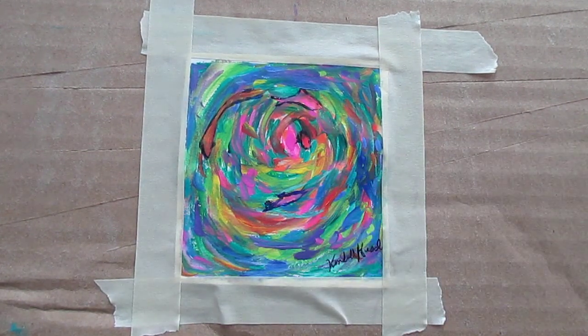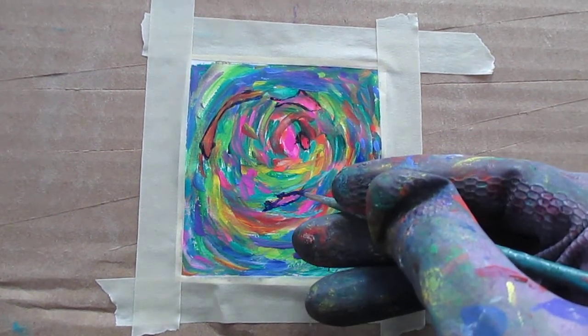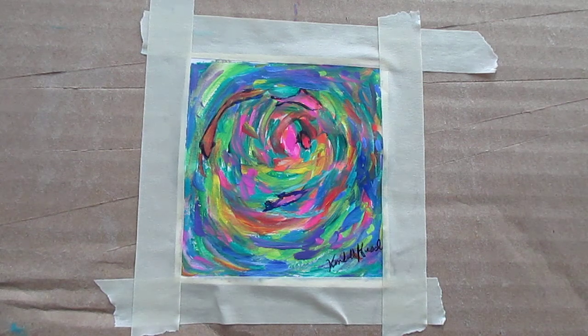Okay, another little fish. Let's see what else I can bring out. I'm not seeing that much more. I mean, I'd be really pushing it. Minnows. I don't know. But as I said, for me, it's starting to kind of mess up.